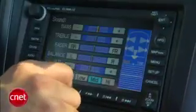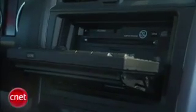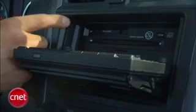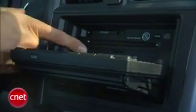All in, the audio system is 270 watts with 7 speakers around the cabin. One of those is a sub. In terms of your sources, you've got XM radio in here, AM, FM, no HD. There's that goofy PC card these people are so crazy about. Below that is your single slot for CDs, including MP3 and WMA. And below that is the secret door for your GPS navigation DVD.